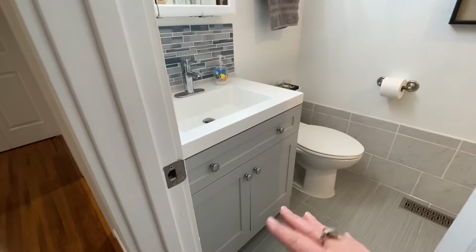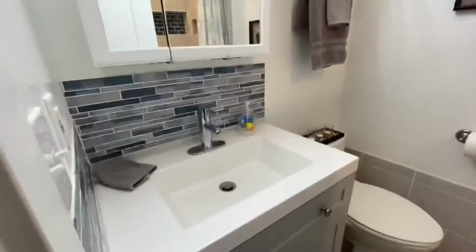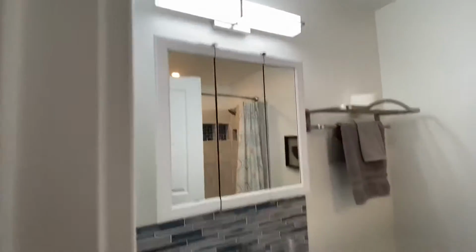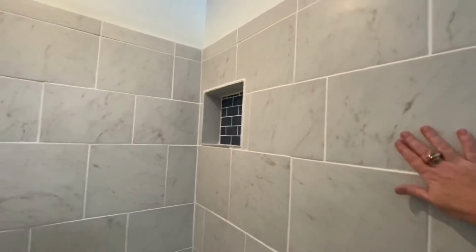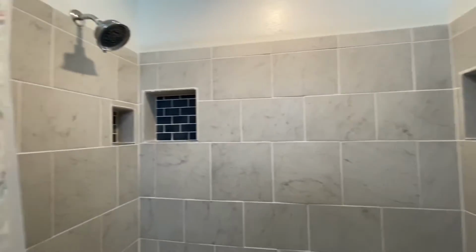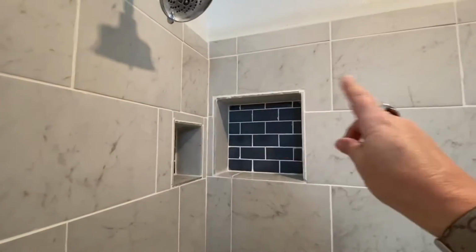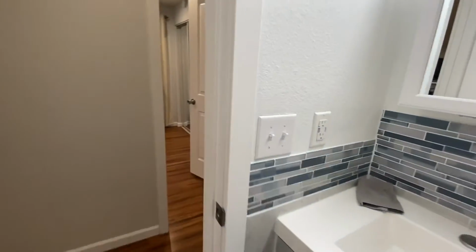We have a vanity set, almost like an IKEA set. Nice medicine cabinet, very nice lighting, very nice. This is a newer tub. I'm guessing they did the tile work themselves because there are some things that could be cleaned up a little bit, but really generally in great shape. I think they did a good job.